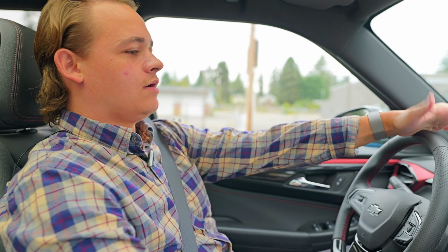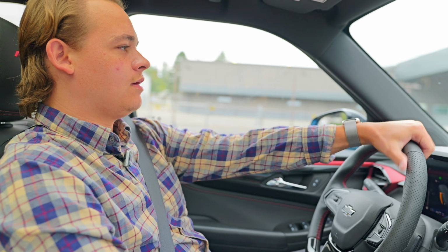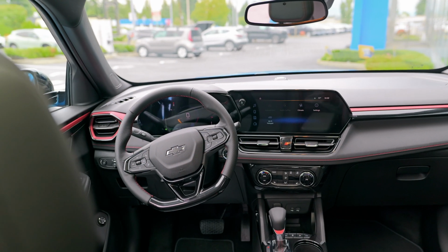That combined with the touchscreen, the Apple CarPlay and Android Auto, I have my navigation up here. I know where I'm going. I can Bluetooth my music off my phone.